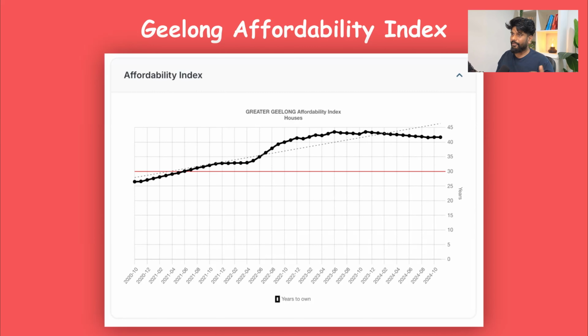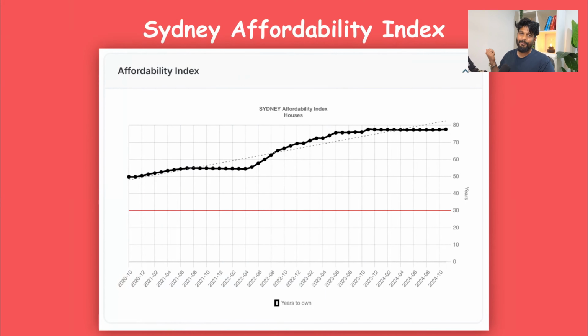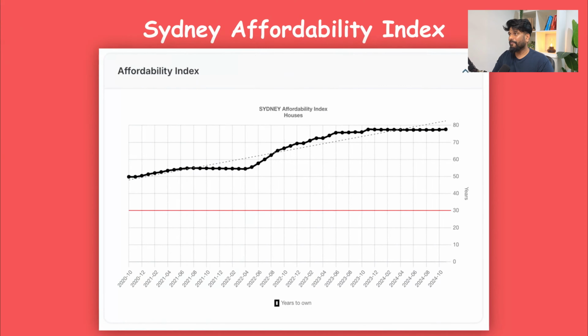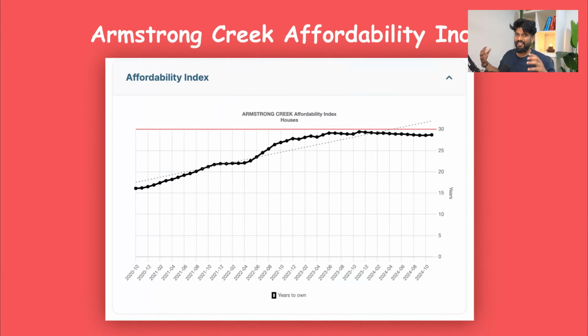So as interest rates go down, affordability goes down as well. Now, people think 42 years is still such a drastic affordability index. But if you compare that to Sydney, in Sydney it takes 80 years to pay off your loan for average people. So now all of a sudden, Geelong looks pretty okay. Now, obviously, that's Geelong, but we will not be investing in the Geelong market overall. We will pick certain suburbs.